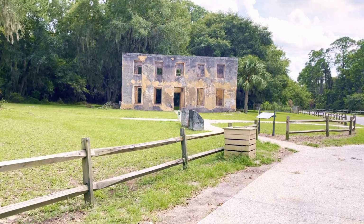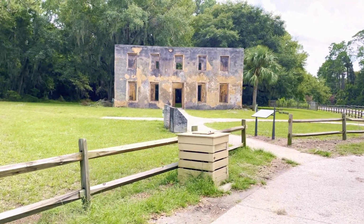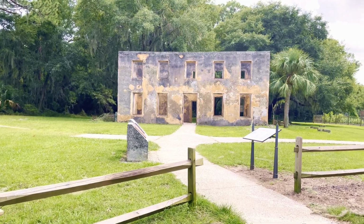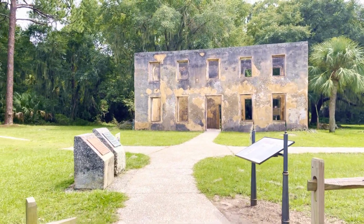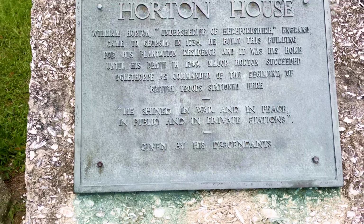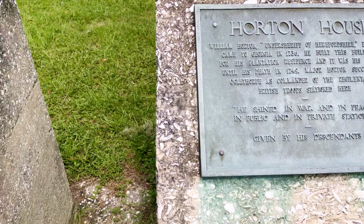This is the ruins of an old tabby structure. You may not all know that tabby is a type of covering that they put on the outside of homes. It's similar to stucco, but it has seashells and what have you in it. As we look at some of the history on the Horton House.